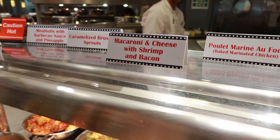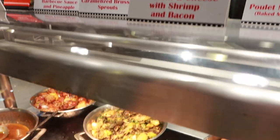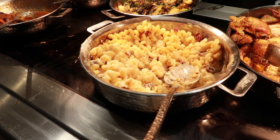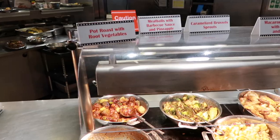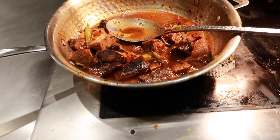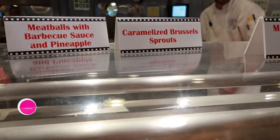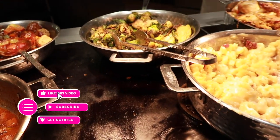Now this is one of my favorites. I came here just for this. The macaroni and cheese with shrimp and bacon. And there are four different types of cheeses in this. Absolutely delicious. There's also a pot roast with root vegetables. So fancy. Meatballs with barbecue and pineapple? What? Caramelized Brussels sprouts that were so delicious the last time we were here.